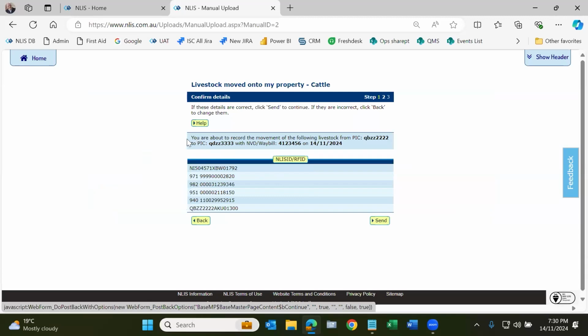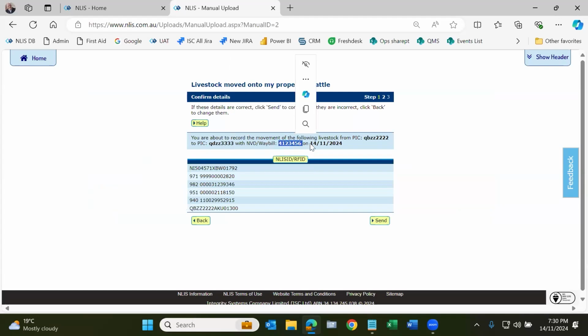This has given us final confirmation you're about to record this movement. They're coming from this property, they're going to this property. That's the waybill number. That's the date. And these are the tag numbers, or the cattle in this case. We hit send. That's now going to send it to the database.